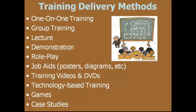Another method would be games. Any kind of game you want to create that's centered around the safety and sanitation topic. And then actual case studies, which are real-world situations that revolve around food safety training. And then you would obviously read the case study and then identify what happened, who's it affecting, how could it have been prevented, etc.